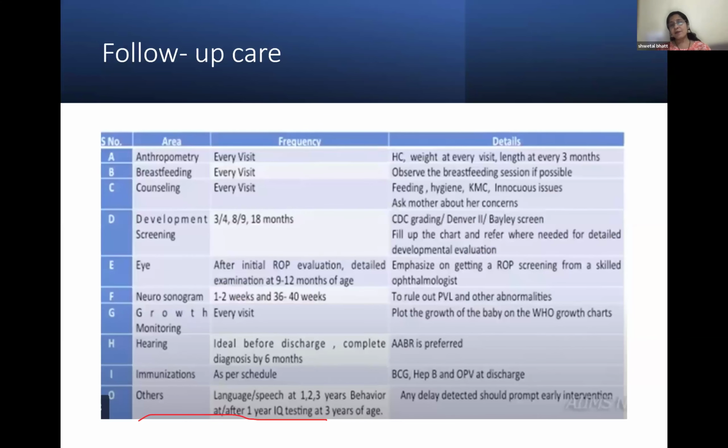So as I discussed, follow-up is very important. You have provided so much of your energy, so much of your intelligence, so many of your manoeuvres. You have stayed awake for these babies the entire night. You have done the night duties, and these babies are going home. So they must be taken care of in follow-up also: their anthropometry, breastfeeding, developmentally supportive care in every visit. Then developmental assessment, ROP, very important.